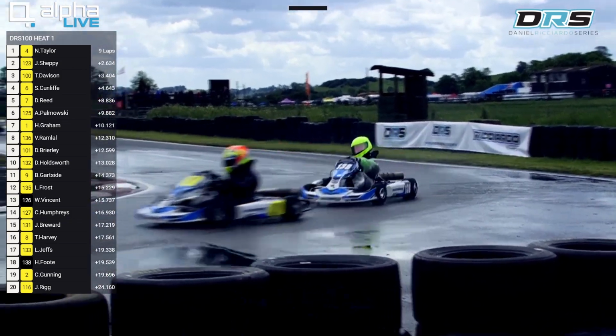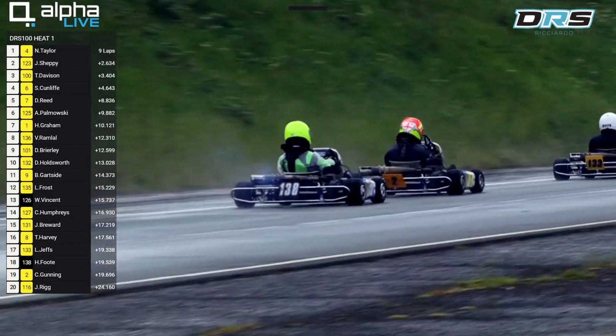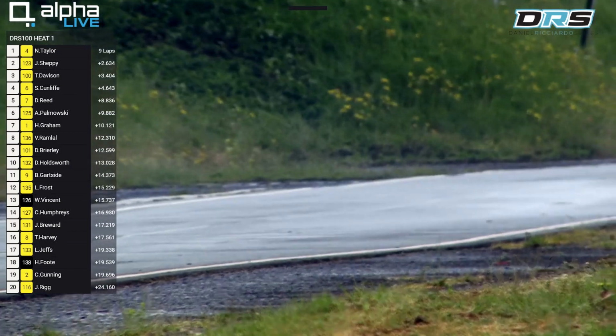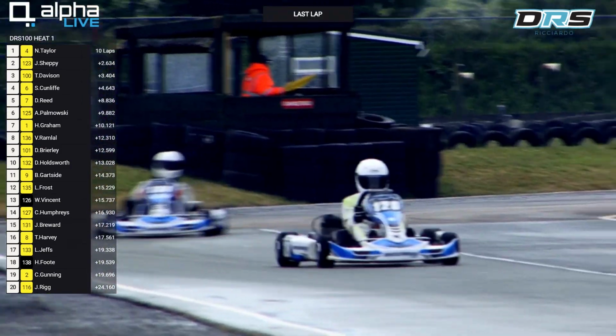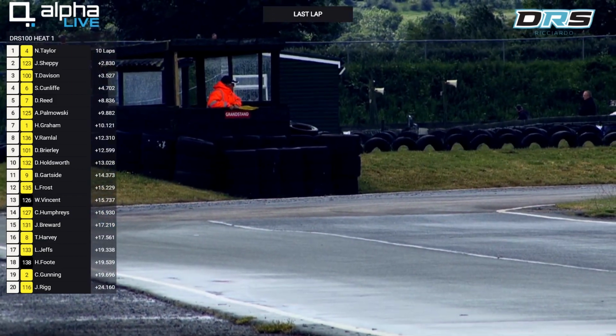And up in the front, there's a battle going on. That was Will Vincent and Charlie Humphreys scrapping away. So Gunning in cart number 2. He's passed Foote. Obviously something not right with the setup of that cart for Gunning to be so far down the order and not be able to recover from a poor grid position. Some of the other rookies going through your screen there.